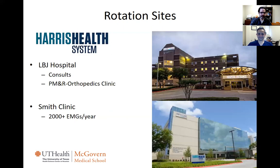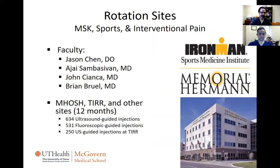And then we have Harris Health System, which is our Harris County Hospital District, and which has grown in the past several years. LBJ now has a standalone outpatient clinic, and our residents do a joint PM&R orthopedics clinic with procedures as well as EMGs over there. And then we have another rotation at the Smith Clinic, which is mostly EMG nerve conduction studies. They're very busy in that clinic in terms of doing EMGs. We also have MSK sports and interventional pain rotations.